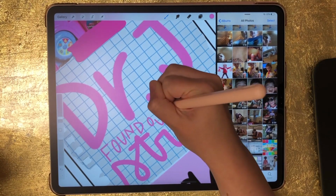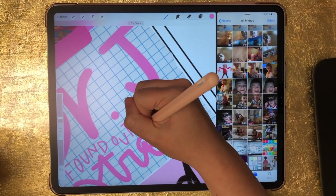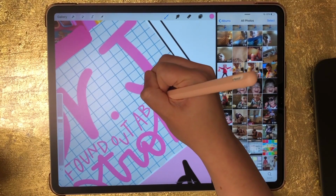Can I just say, it is so weird to decorate bad news like this. It's just really weird, but I mean, it's part of what happened. It's part of my life.